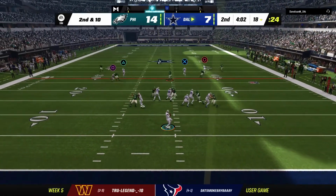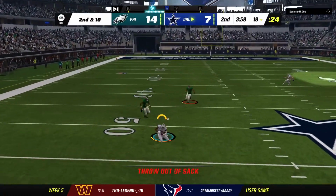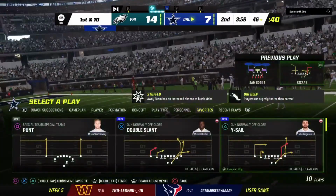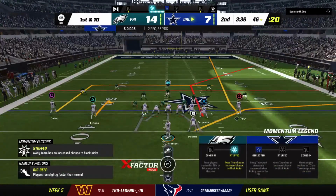From the shotgun, it's Prescott. He's got a man, complete. And they work this well upfield across the 45. A gain of 28 yards there and give him a 1st down.